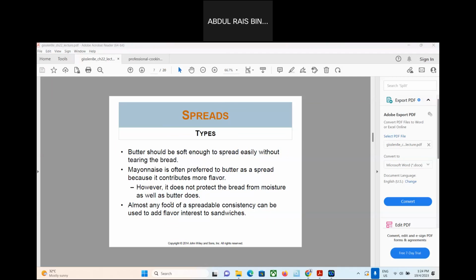So selain daripada butter and mayonnaise, there are other types of spreads that you can use, misalnya jam, gaya ataupun the Middle Easterns dia adalah apa sos hummus yang warna putih tu, ataupun any spread yang berasaskan kacang yang ditumbuk halus. Okay.